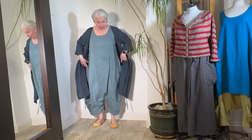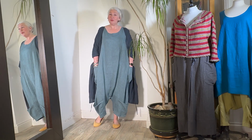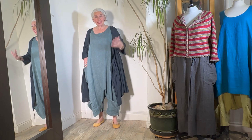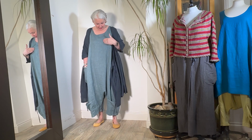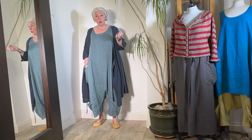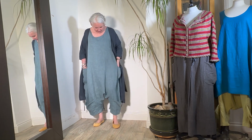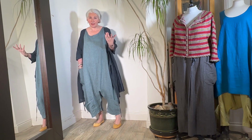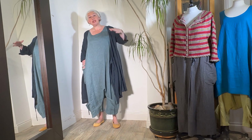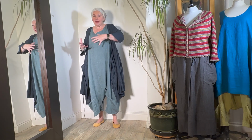So as a result, Rivulet is a really difficult color to photograph because depending on what the light is like, the picture either picks up the light color of the duck egg or the darker color of the blue. So as a color to combine in your wardrobe, it is wonderful because it goes with so many different things, because it can go really dark and really light.